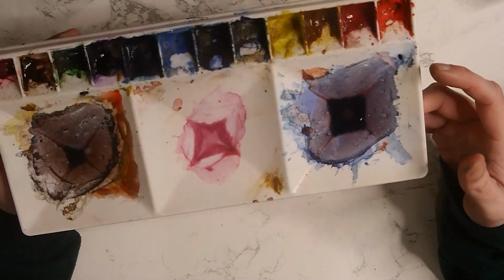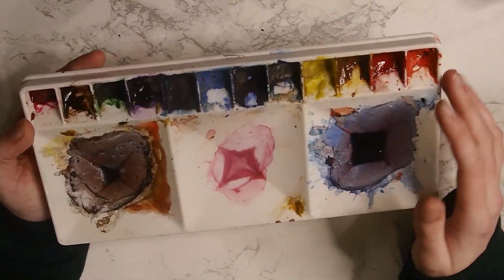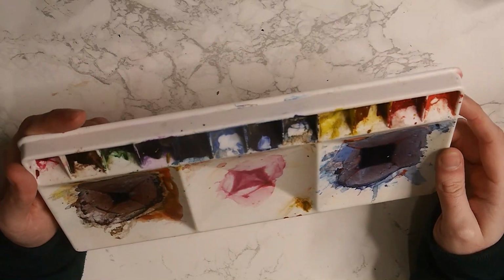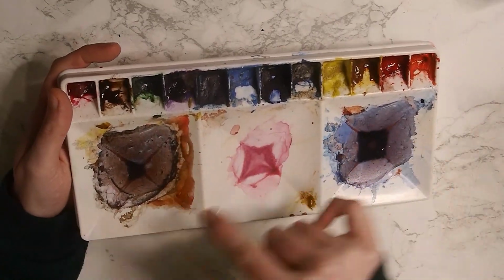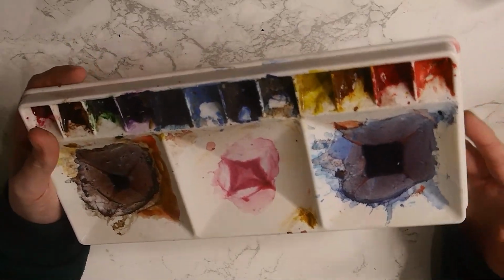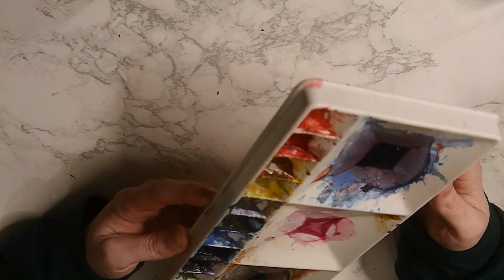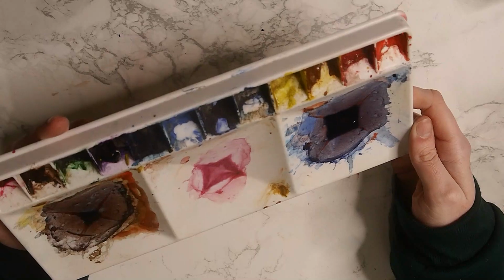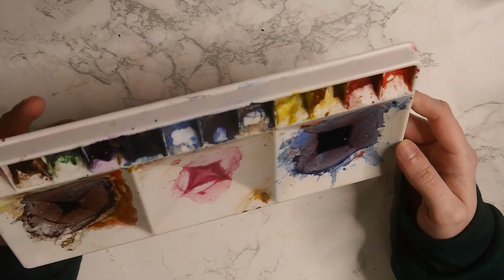However, as you probably noticed, there's a lot of cat hair and dust stuck to it because there's no topper to it, and there were only 12 wells on it, so it wasn't quite enough for all of my colours, and I was finding myself putting blobs of paint on the edges of the mixing wells. So I hung it up. It now hangs in my office and my studio as decoration, so it doesn't matter how dusty it gets. And I have replaced it with something a bit cleaner, more convenient.